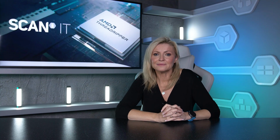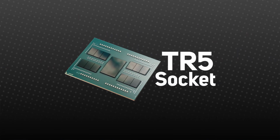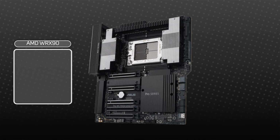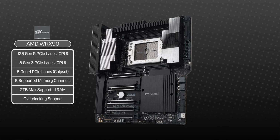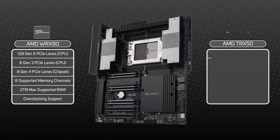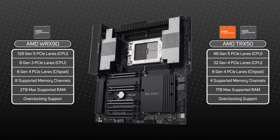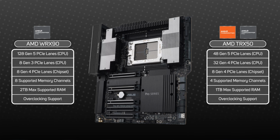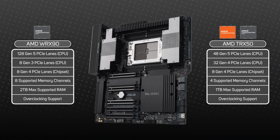Both of the new AMD Threadripper 7000 series CPU families use the same TR5 socket, but there are two chipsets to choose between. The high-end WRX90 chipset is designed for Threadripper PRO CPUs, whilst the lower-spec TRX50 supports both PRO and non-PRO CPUs. Just be mindful, though, that if you do install a PRO CPU in a TRX50 motherboard, you won't be able to use all of its PCIe lanes and memory channels.